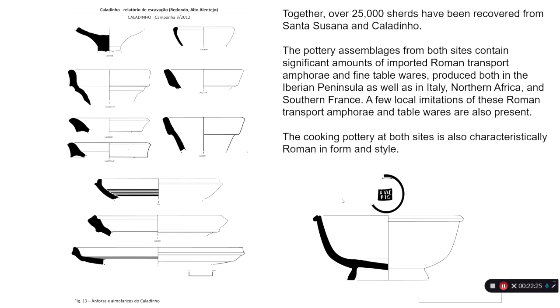At both of these sites, we found roughly about 25,000 different pieces of pottery. So taken together, a little over 25,000 pieces of pottery. Analyzing that pottery has taken quite a long time, and that's mostly what my research is on. In these assemblages, we've identified lots of imported wares, especially Roman transport amphorae, those are the shipping containers, as well as fine tablewares like that bright red plate fragment I showed you with Duraeus on it. That is an imported tableware. It comes from Italy, called Italian sigillata.